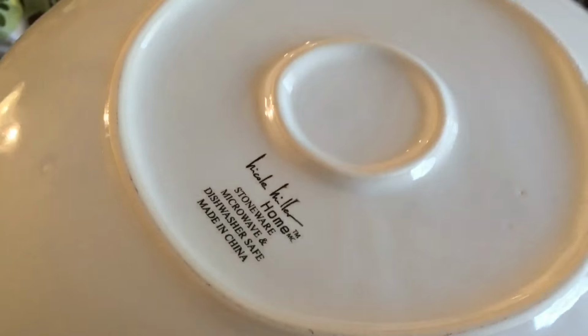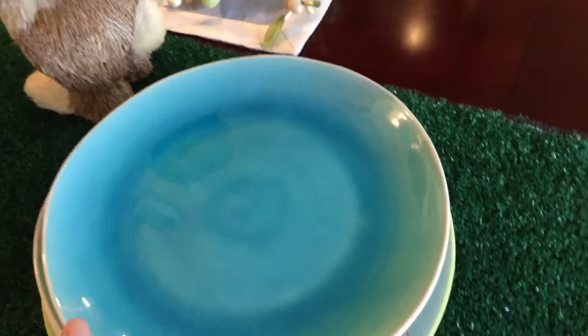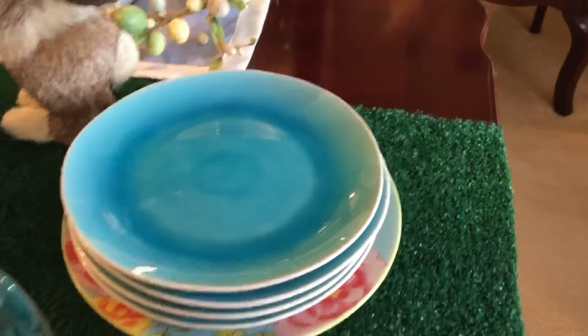So glad to get those. It was a whole box of them. So I have 4 of these. We're going to be using these for dinner this year. Look at that. So pretty. So glad to score those.